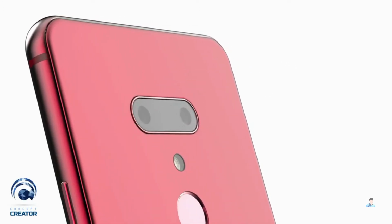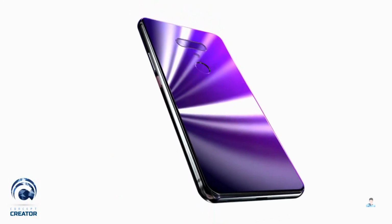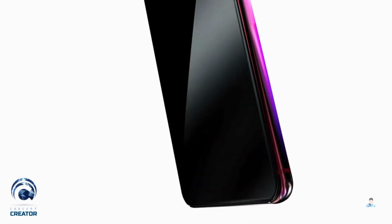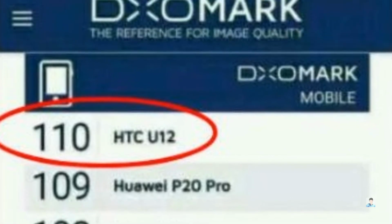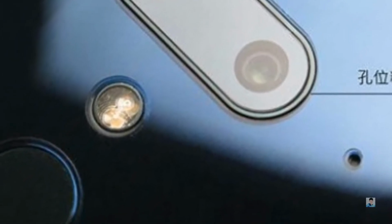There are rumors that the U12 Plus rear camera will also be getting a secondary 16-megapixel sensor, although its functioning is not clear yet. On the front, the U12 Plus is said to come with two 8-megapixel sensors with optical image stabilization. So the camera is a highlighting point of HTC U12 Plus, and I've also got a leak suggesting the DxOMark of Ultimate Beast, and as you can see, it's topping the list. However, it's not shocking as HTC owns some of the best technologies in terms of camera.